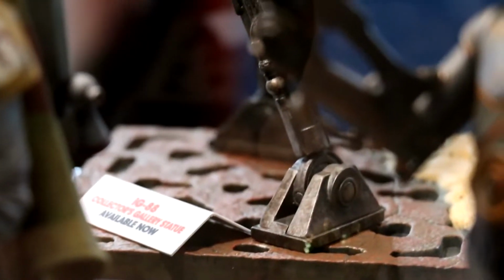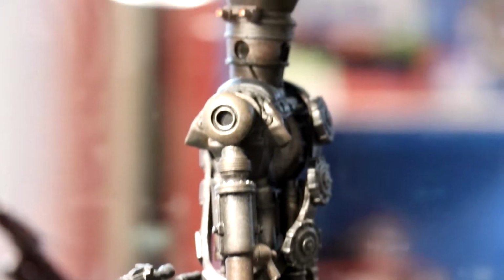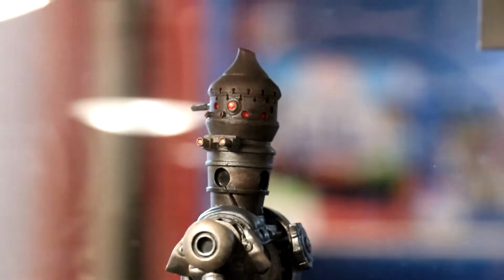Then down here, we've got our Star Wars Collector Gallery line. This year, we've really been focused on bounty hunters, as you can probably see. IG-88 was the first one. He literally came out last week, so he's available right now for purchase on GentleGiantLTD.com.